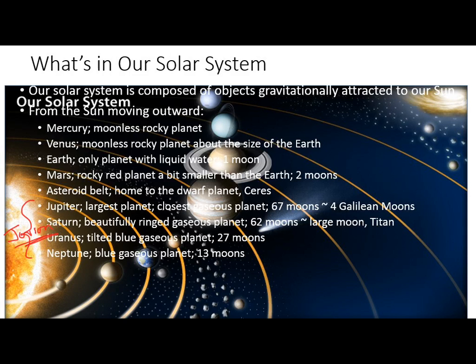So Jupiter has lots of moons, 67 moons by count that I could find. Saturn has 62 moons, Uranus has 27 moons, and Neptune has 13 moons. Okay, so they definitely have the whole moon thing going. We talked about the colors, kind of Jupiter and Saturn go together, and Uranus and Neptune go together. They're blue. We talked about Uranus is tilted. It's definitely tilted.